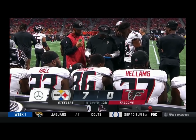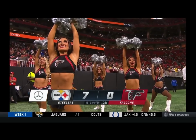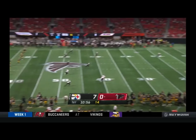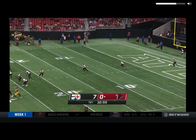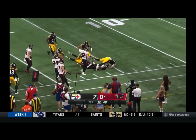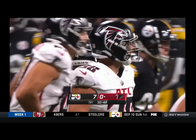7-0 Pittsburgh leading the Falcons here, just underway. That drive, Kenny Pickett was 3 for 3, 70 yards. A lot of those yards coming on third down. Chris Boswell to kick off. Matthew Sexton is back to return this. Sexton from the goal line. Sexton, one of those guys trying to make this team, and he gets set backwards as he got up to the 20-yard line.